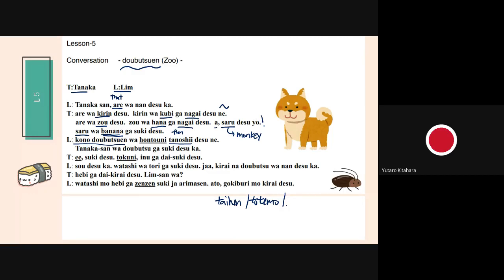And what's the difference between very fun and really fun? Both are okay. You can interchange. Japanese like to use hontoni a lot. So, okay, 真的很好玩, 真的很有趣.